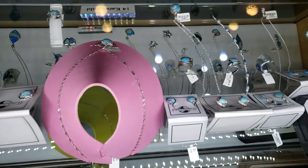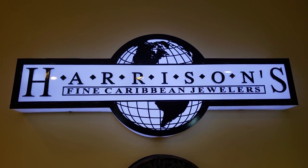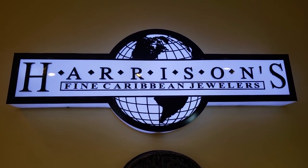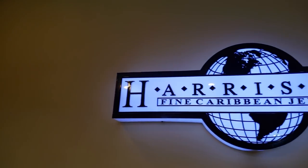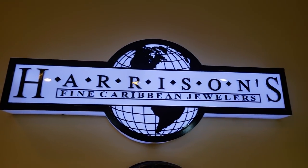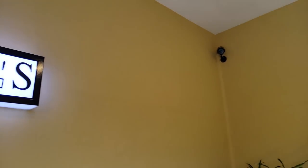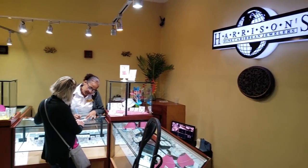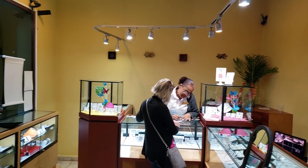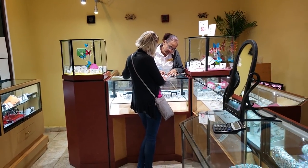My wife went inside, very lovely lady named Fiore. She helped us with the bracelet that my wife wanted. She got a good discount. She probably could have got it for more, but we didn't feel like haggling all that much. She was a super nice lady, very helpful, very happy, singing and speaking Spanish and then switching to English and back and forth. I highly recommend Harrison's if you guys want to come here and buy some jewelry. And there is one at all three resorts, but I definitely recommend this one because of that lovely lady named Fiore who you're seeing here right now.